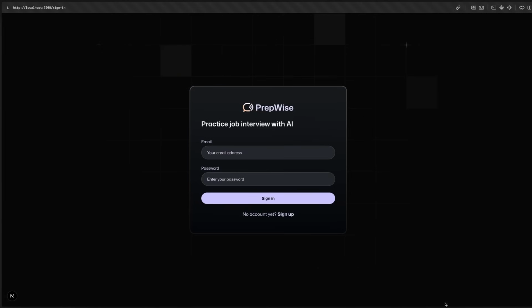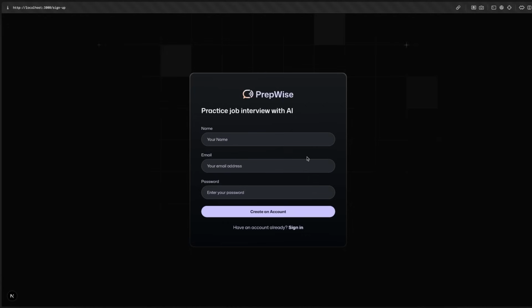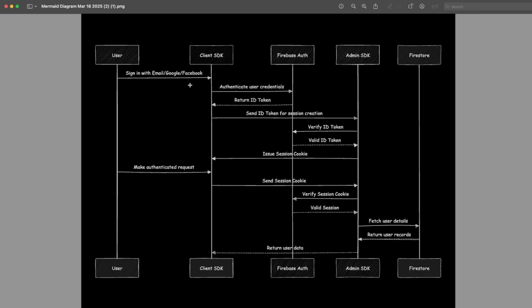Firebase authentication allows users to sign in using many different methods, like email and password, like we're using right now, or also Google and Facebook authentication, or even custom tokens. So I created a quick graph to explain exactly how it works. First, a user tries to sign in with email, Google, or Facebook, which then reaches the client SDK on the front-end side, which then generates the ID token after authentication, which proves the user's identity.